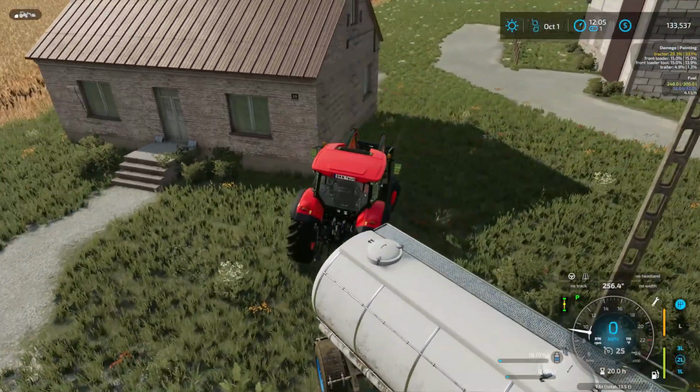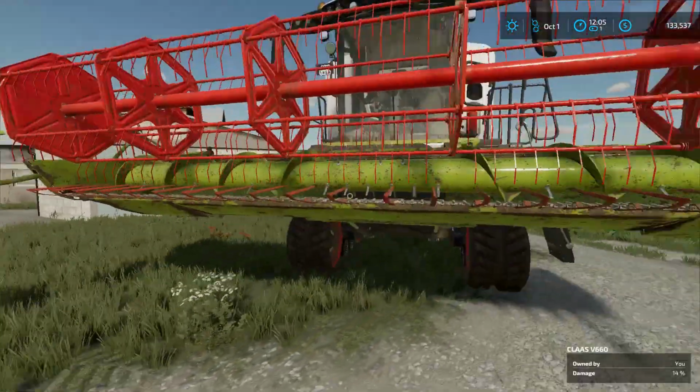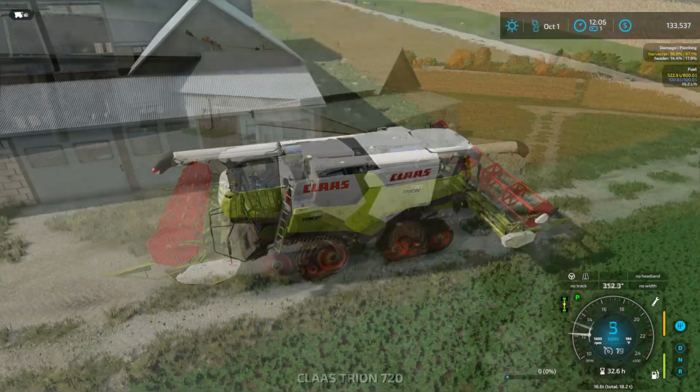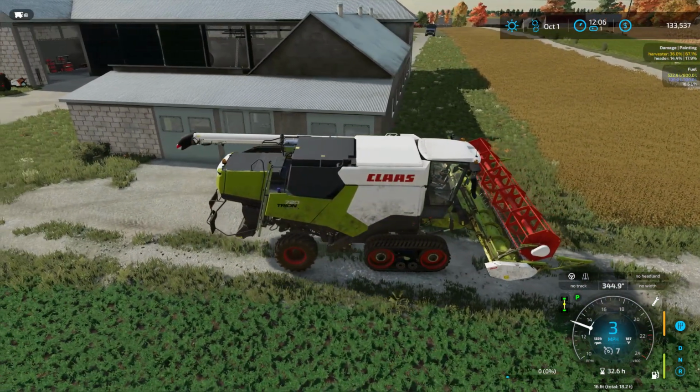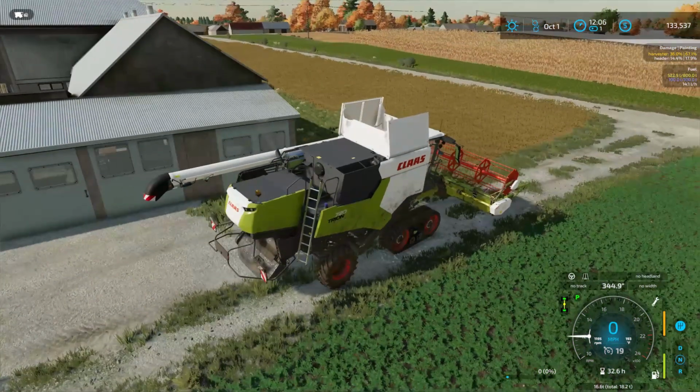So there's the little house I had built for us here. All right, now we can get to the harvest. Still getting things kind of set here. This will be a lot easier once it's a grass field. See, it's kind of hard to get to it. Oh, let's unfold the harvester. I didn't forget this time.